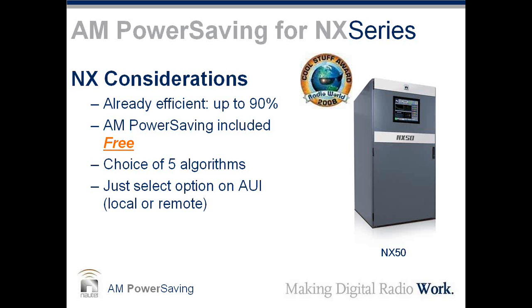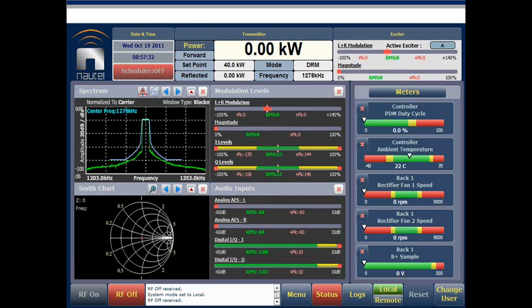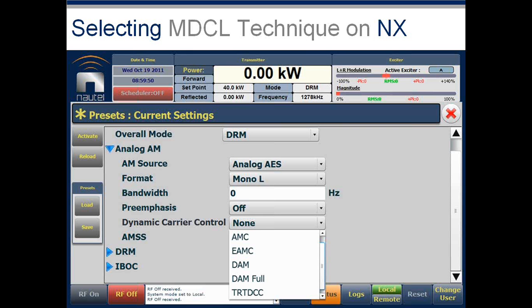Okay. So built right into the NX is the ability to select the 5 algorithms, and we'll be able to show that on the AUI, because we're going to go to that live in a minute. Right. So this is the AUI. This is what you see on an NX series transmitter, and this is how you pull down and select one of these modes. This is within the presets menu, and you can select any of these implementations. Now let's go and see if we can go to the live unit, which is sitting down in our test lab at this point in time, and I will let you drive, Tim.